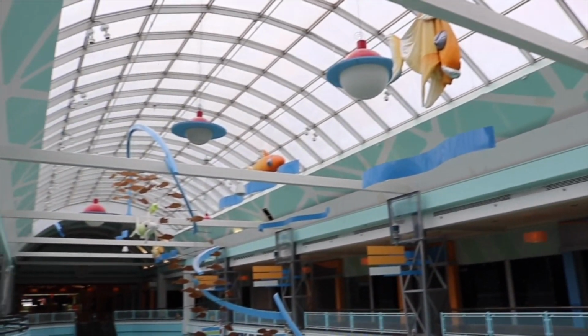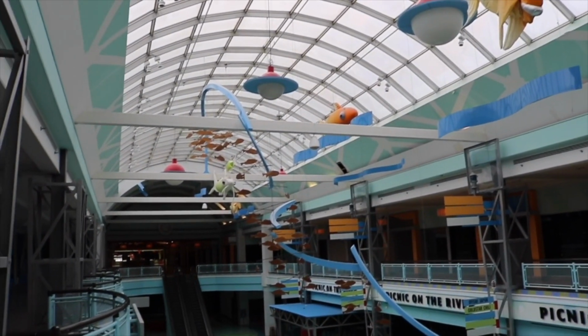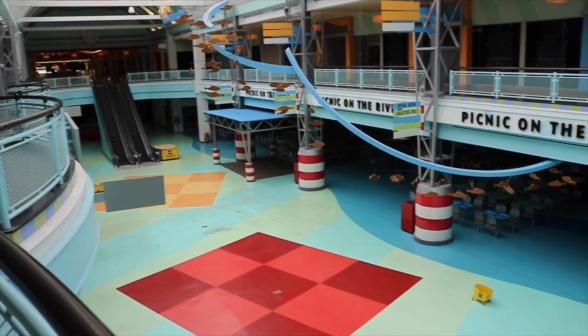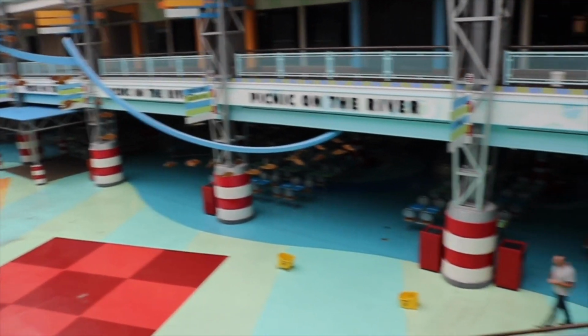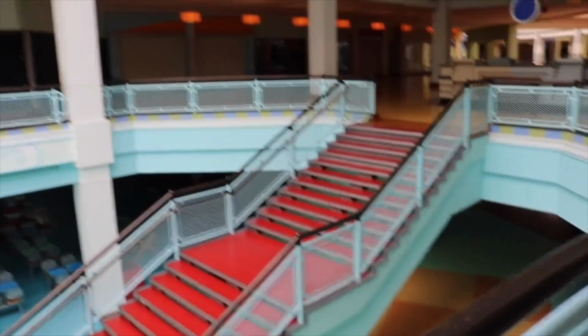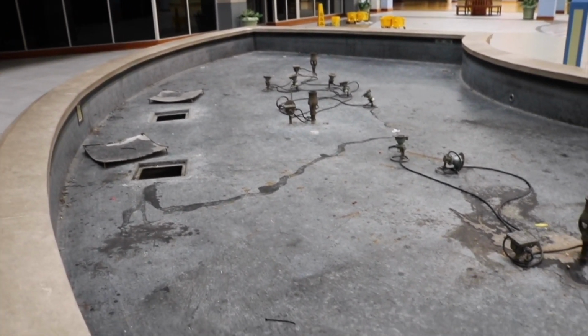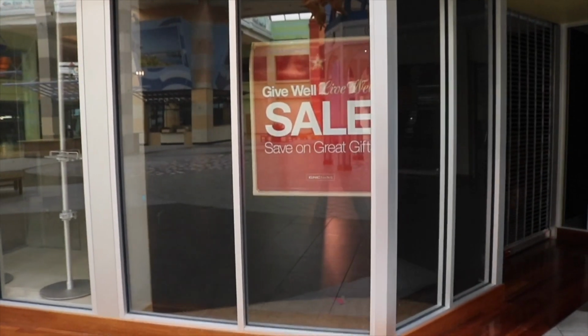didn't work. So after the first kind of fall of the mall in the 90s, right around 2000, it got rebranded into Cincinnati Mills, and that's kind of when it got its second life, as another upscale mall with heavy renovations. They spent tens of millions of dollars to renovate it and kind of keep it going.